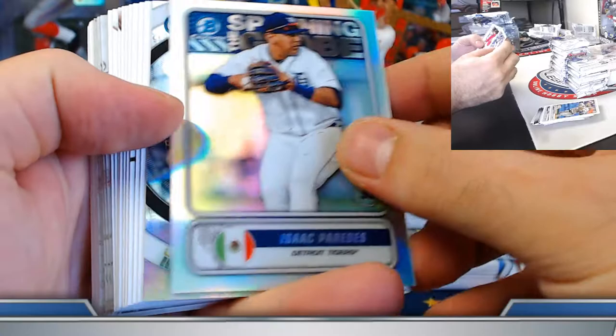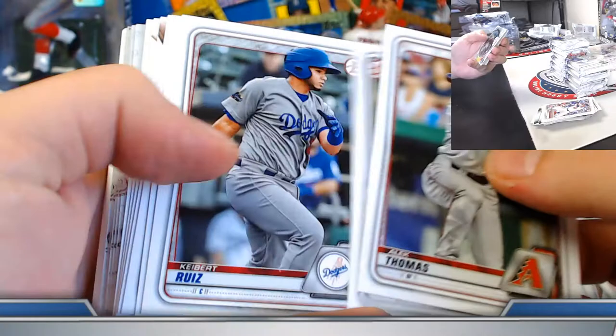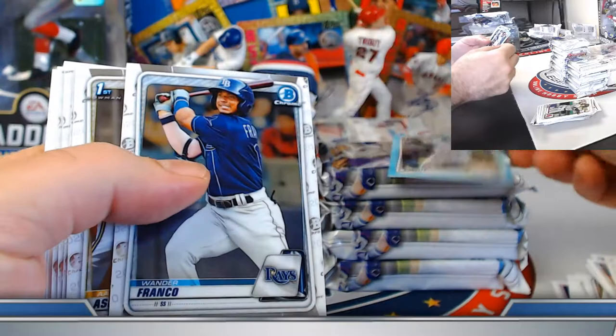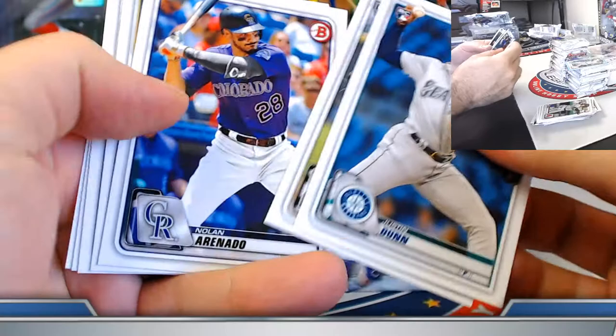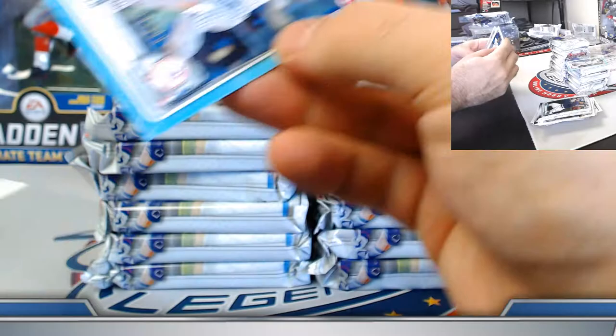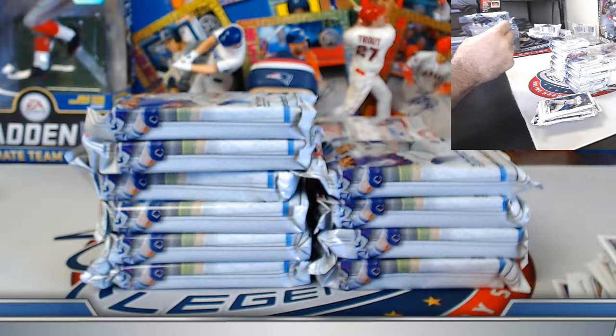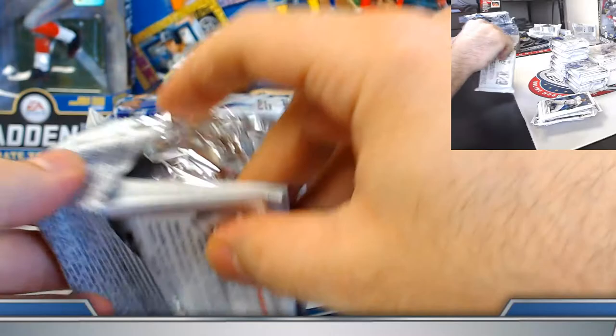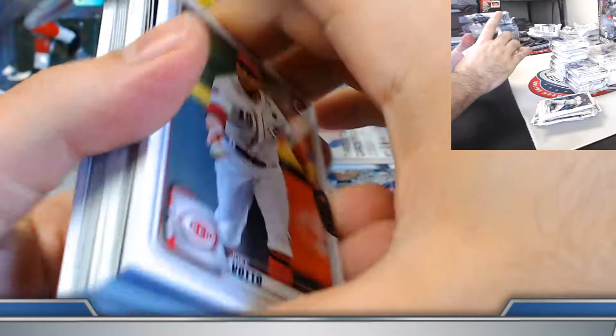Isaac Paredes, Spanning the Globe. Cabron Hayes, Top 100. Antonio Cabello, sky blue, first Bowman paper to 499. Wander Franco, chrome. Closer on that, but getting some of the teammates. Same deal with the autos. We've seen Ezekiel Pagan, Kanan Smith, we've seen Everson Pereira now. So Mr. Dominguez is up next by default, right?